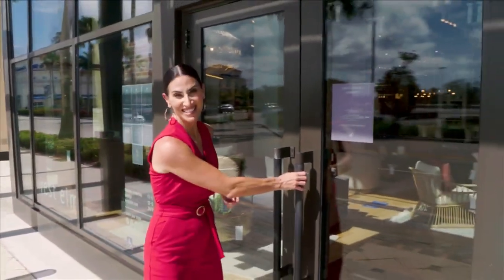But first, let's check out one of the 10 home stores here at Gulfstream Park Village. This is West Elm.